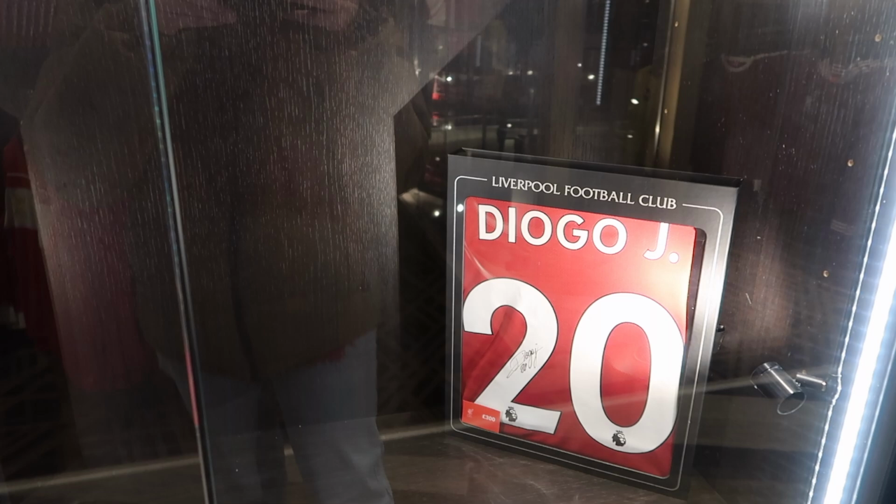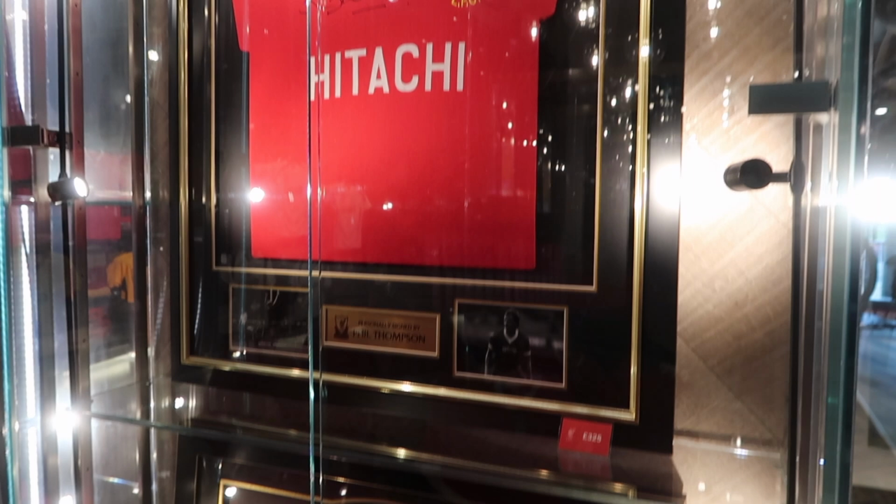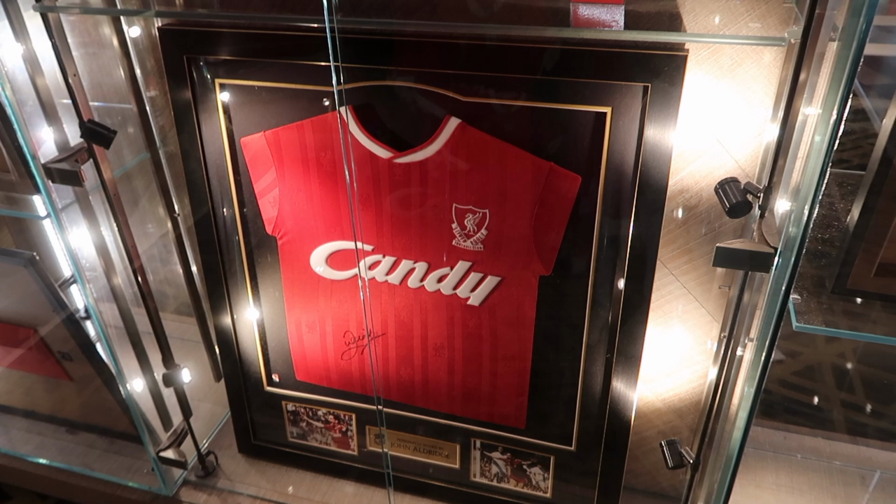But if you are going to frame it afterwards, I'd say buying it pre-framed, because getting shirts framed properly is pretty expensive. We have some more retro shirts. So we have Phil Thompson and John Aldridge underneath, which is pretty cool. And then we have quite a few signed shirts, and they are nice bits of history.